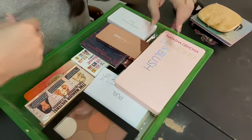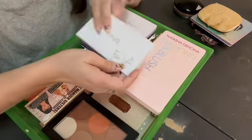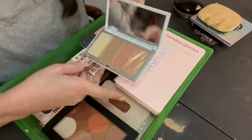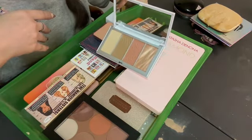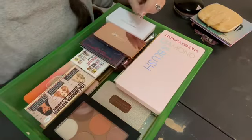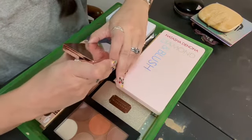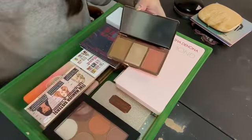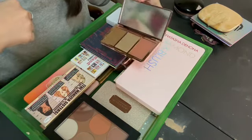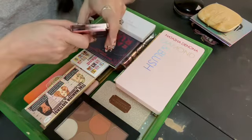Again, it is newer. Let's see. I do really like this in Fair Light, but I haven't been inclined to reach for it. So I think I might get rid of this Pure in Fair Light. So I think that one can go. This OPV Beauty one is nice. I think I might hold on to that just because I like the blush that's in here, and because I'm a little bit darker, I think I could probably use that bronzer a little bit easier.